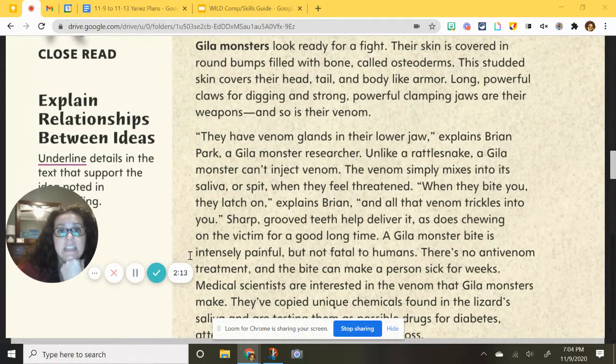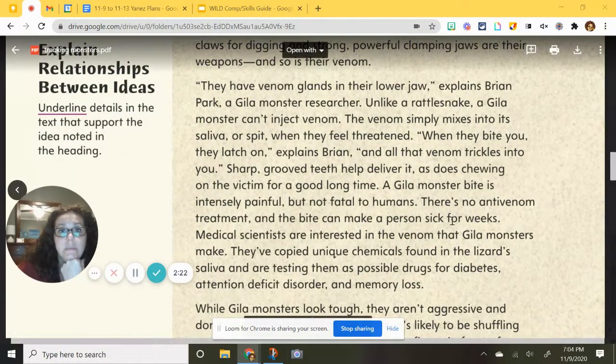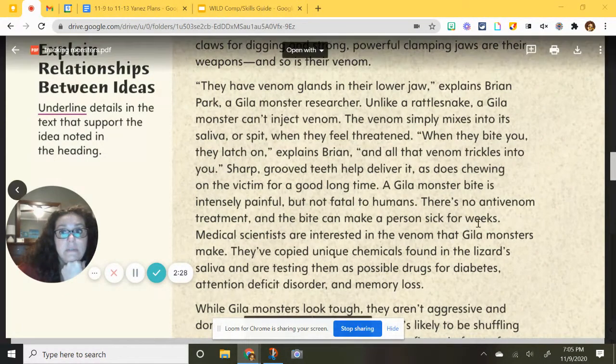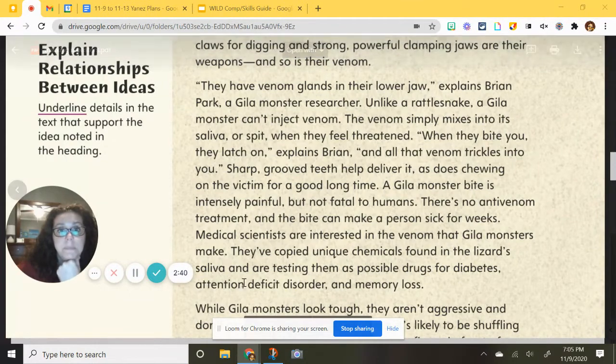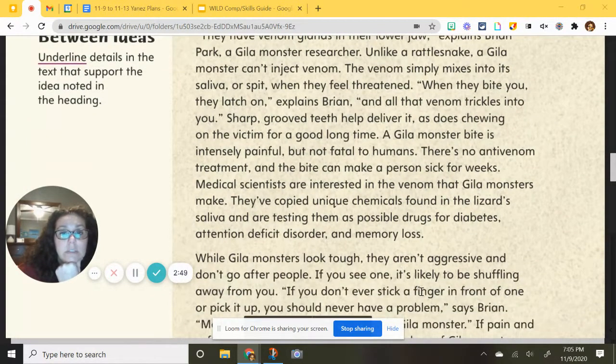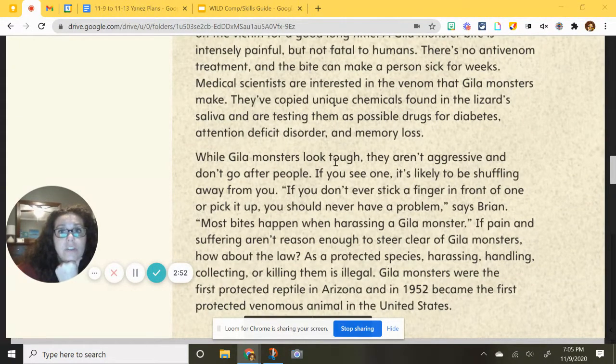A Gila monster bite is intensely painful, but not fatal to humans, meaning it won't kill us. There's no anti-venom treatment, so no medicine to make it better. And the bite can make a person sick for weeks. Medical scientists are interested in the venom that Gila monsters make. They've copied unique chemicals found in the lizard's saliva, which remember is spit, and are testing them on possible drugs for diabetes, attention deficit disorder, and memory loss. Ooh, that's weird.